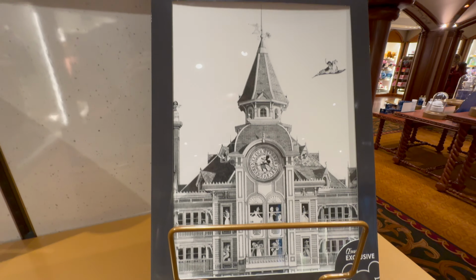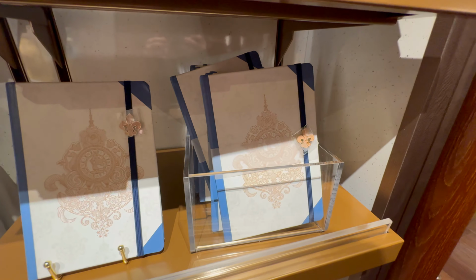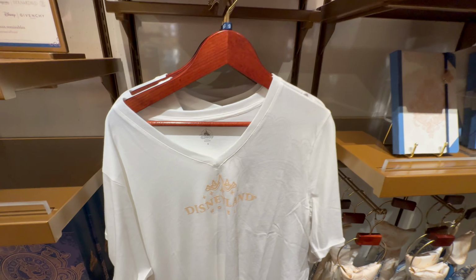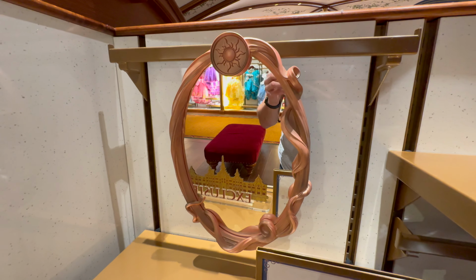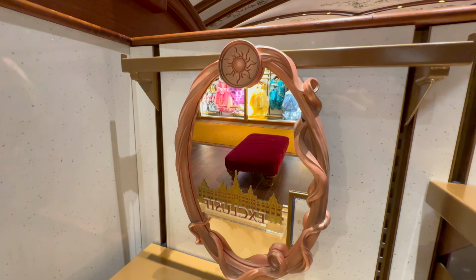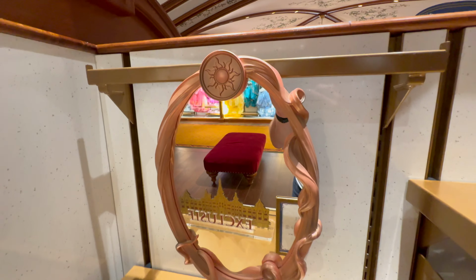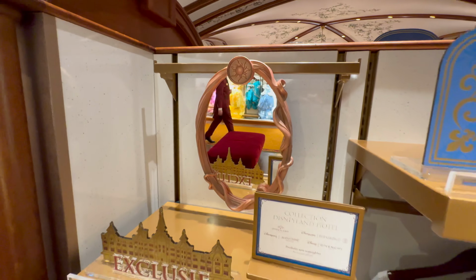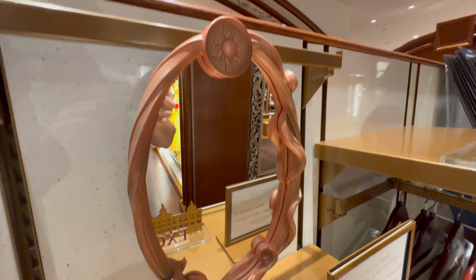We have this frame. Some more notebooks with that little Fleur de Lys on it. A woman's t-shirt. And this mirror is in every room, and it was one of the coolest elements in the room because I'm such a big fan of Rapunzel. And you know, you can just buy the mirror. It's a smaller version, of course, than the one from our room, but still nice to take home. I don't know how much it is, but I was told it was about 60 euro. Why are they not putting a price on everything? It would be so much easier.